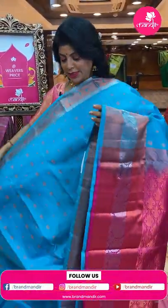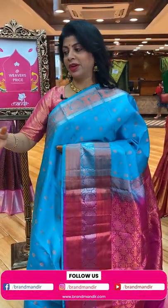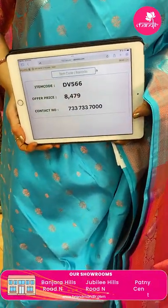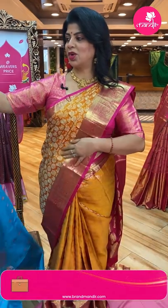Blouse contrast with border. Sari pricing, and it is, so ila untundi contrast, idu koncham light ga undi, adi dark shade inka baaguntundi. Only 8,479, DV566 is the code. In fact, we cheppalante kanchi pattu kadandi, budget kanchi pattu ani cheppochu, anta reasonable prices lo unnai.